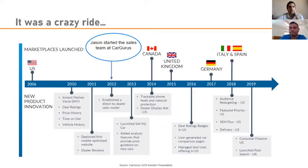Jason, one quick detail question from the group. What was or is a monthly subscription fee to be listed on the CarGurus website? What was the fee? Yeah, great question. So when I started there in 2012, our average MRR, average monthly ACV per rooftop per dealer was about $300. And today it's around $1,500.